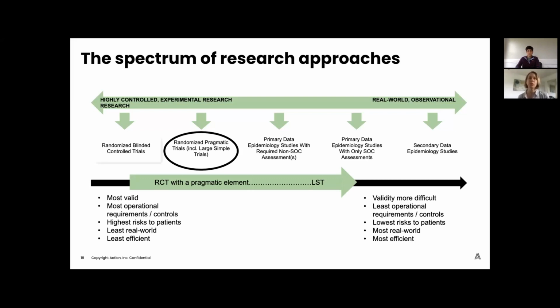So an example here would be the randomized pragmatic trials. The version that would be closest to a randomized trial here is taking a randomized blinded control trial and taking one of the controls away to make it more pragmatic. But you can see that on one end of the spectrum, and all the way on the other end of the spectrum are large sample trials, which are essentially observational cohort studies that start with baseline randomization and then follow people observationally throughout for the rest of the study. And that could be through primary data collection or secondary data collection. So in some cases, a large sample trial might be even more reflective of routine care than some primary data epidemiology studies.